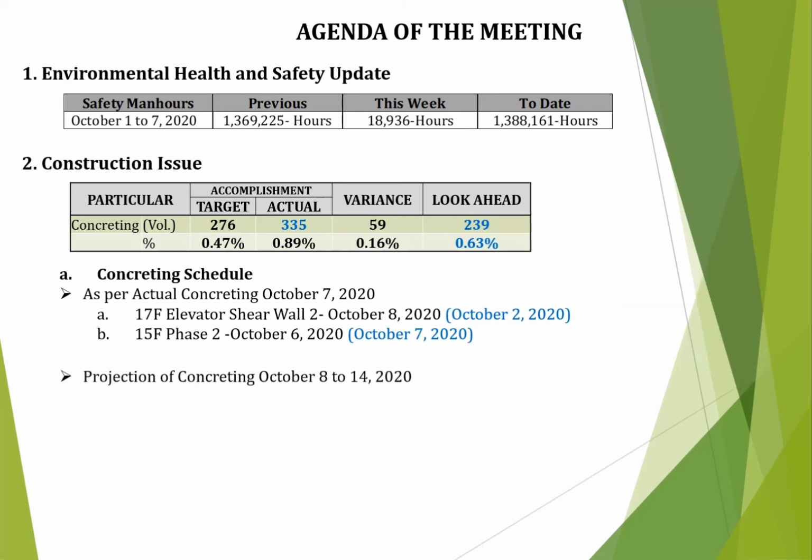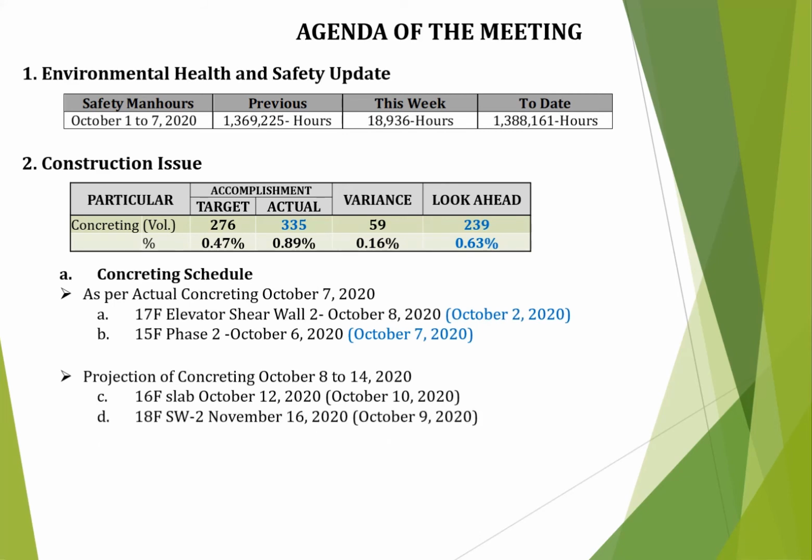Projection of concreting October 8 to 14, 2020. C. 16th floor slab, October 12, 2020, target is October 10, 2020. D. 18th floor elevator shear wall, November 16, 2020, target October 9, 2020.